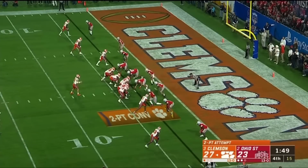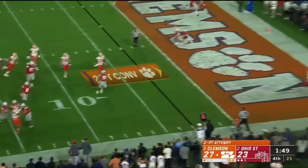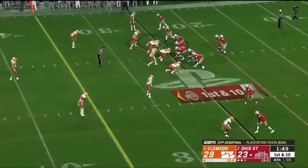Empty backfield. Lawrence, flushed, chased, fires to the end zone. Catch made by Higgins, and they convert the two. Right.